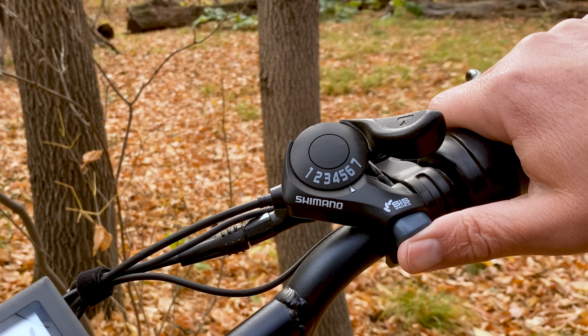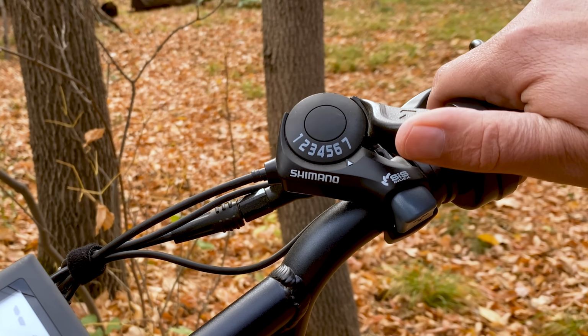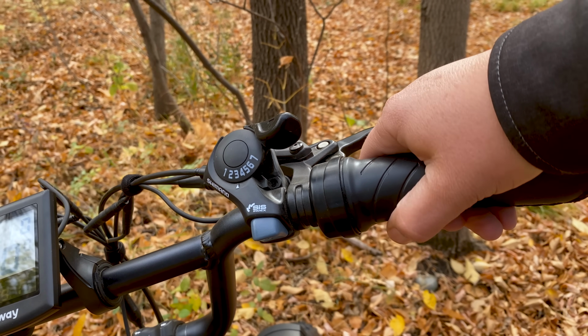The Shimano shifter has 7 speeds, which you can increase with the thumb lever and a button click to shift down, and it does shift quite smoothly. The throttle is kind of in an odd location. It's on the inside of the right grip. It definitely takes some getting used to, especially if you have ever driven a motorcycle or anything like that. And if you aren't using the pedal assist, you can use that throttle to just ride it like a moped.